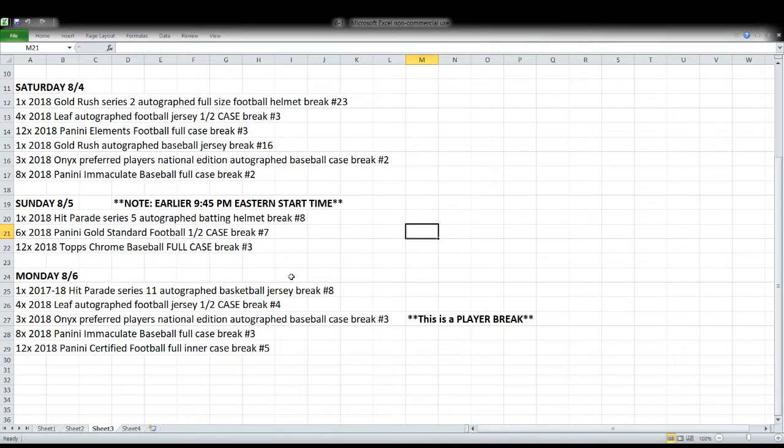On Sunday, note that we're going to start at 9:45 instead of 10. It's not much different, but I usually like to put it in there, because we're so often at 10, to let you know it's going to be at 9:45. We'll open an autographed batting helmet, a half case of Gold Standard football, and a full case of Topps Chrome on Sunday night, full 12-box case.